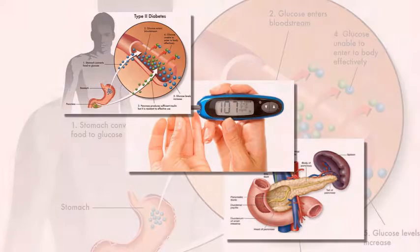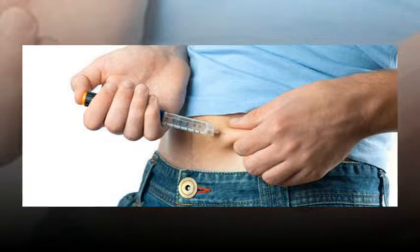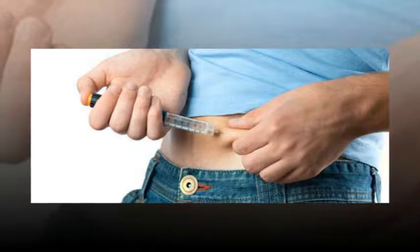A periodic test called the A1C blood test estimates glucose levels in your blood over the previous 3 months. It's used to help identify overall glucose level control and the risk of complications from diabetes, including organ damage.